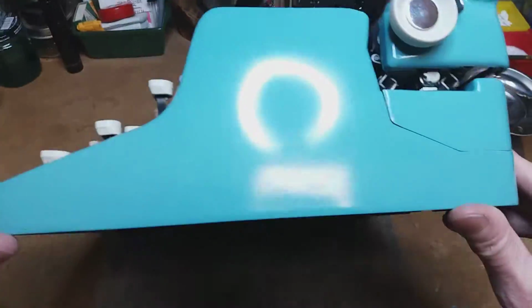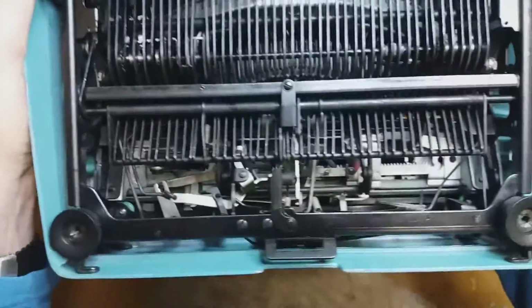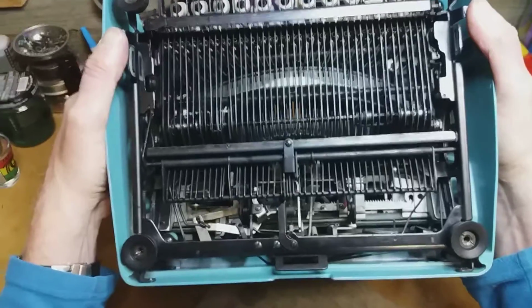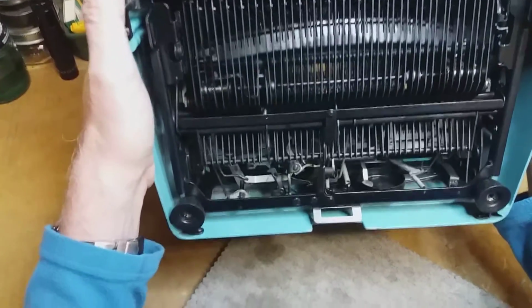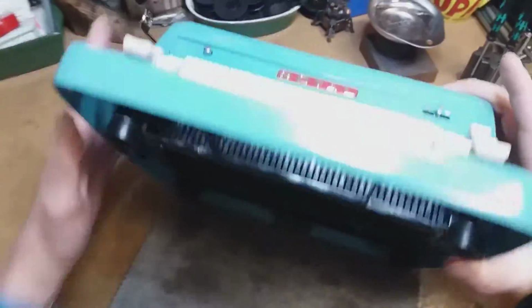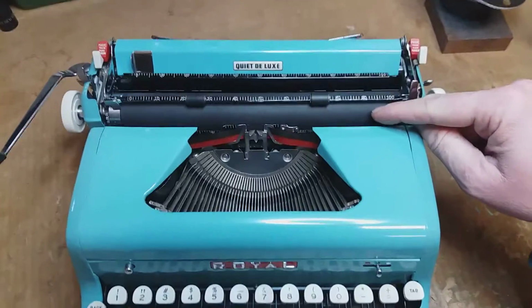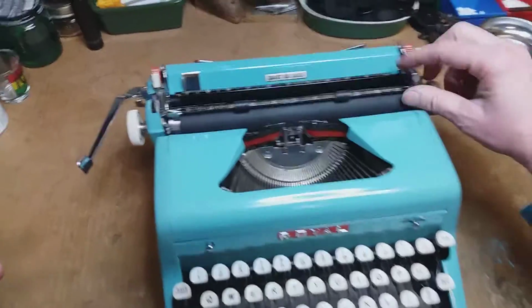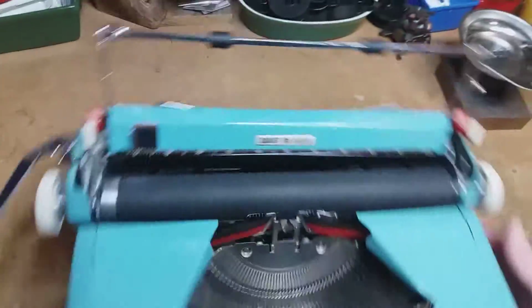And what a bunch of work it has been. This thing has been in more pieces than just about any other typewriter I've ever worked on. I've had the carriage off of it probably 3 times. I've had the escapement out of it. I've had the backspace mechanism torn out. I've had the platen recovered with fresh rubber. Had pieces re-chromed on it. That little piece right there got re-chromed.